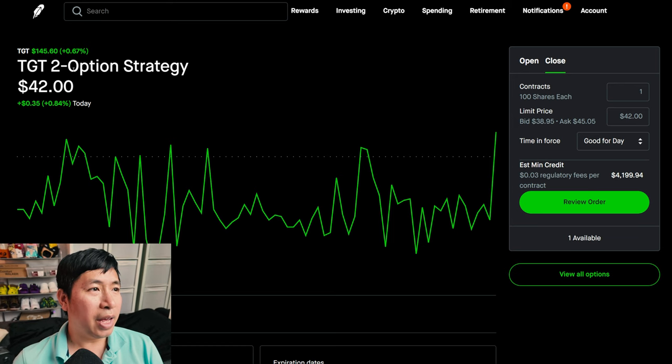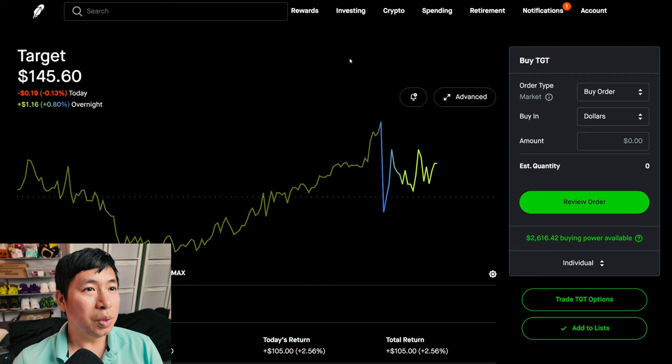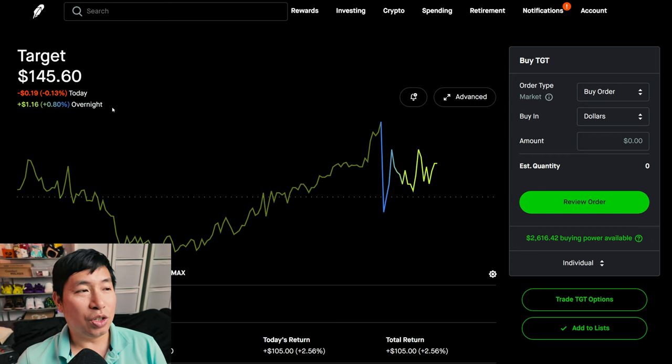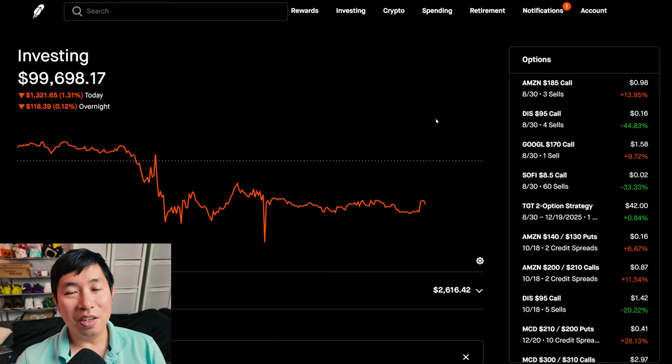But yeah, I do have that position, the diagonal spread. And I'm hoping for Target to stay at or above 140. Right now it's at 145. So even if it goes down a little bit, it should be okay. But only if it's down a little bit. If it crashes hard, then I'm in trouble. But we'll see. So yeah, tomorrow before the market opens, that's when Target will report their earnings, and hopefully it's good. That way I'll make a little bit of money.